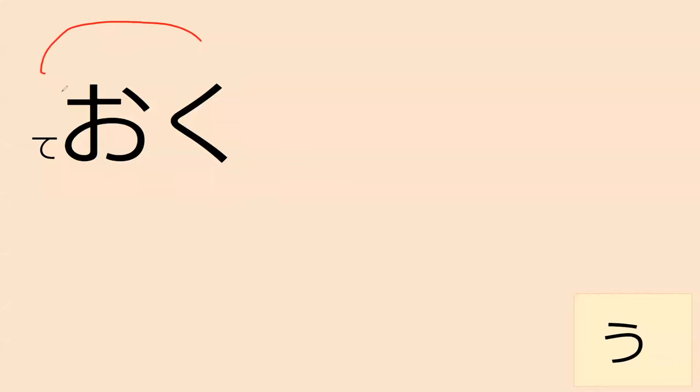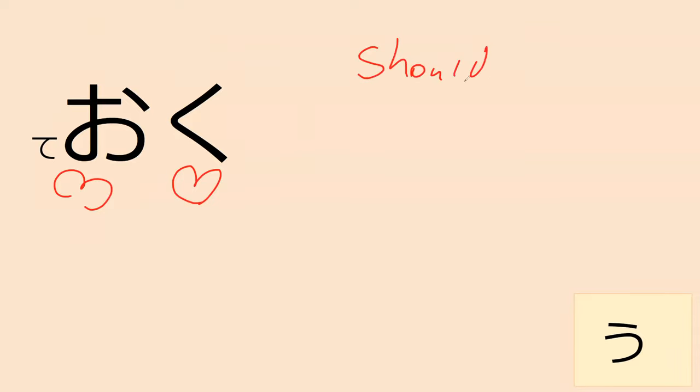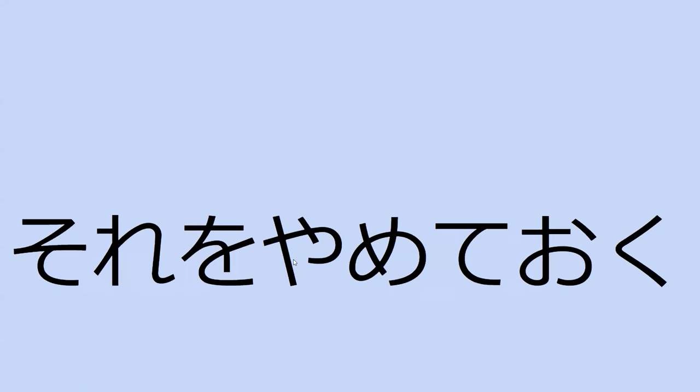And I'm going to skip this guy. Do you know what oku means without kanji? Te oku is to do something ahead in preparation for something else. It does mean that. A lot of times in Japanese, this is used to mean should, like contextually, rather than the literal meaning of to do in advance. Especially if the oku is in volitional form. Anyway, can you read this for me? Okay, so sore wo yamete oku. You should stop that. Yeah, that should be stopped, or that will be stopped. I should stop that in advance.